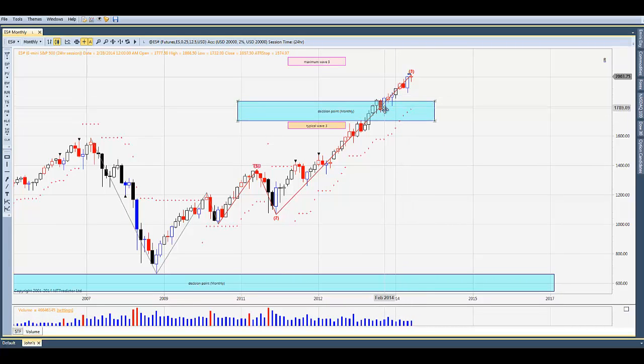So we got a close here above the level, and then that high was taken out, and that's telling us that it's pointing us to the next level here. So this has turned into a wave 3 here. Here's your maximum wave 3 target around 2069, 2070 we'll call it. That's the monthly picture here.